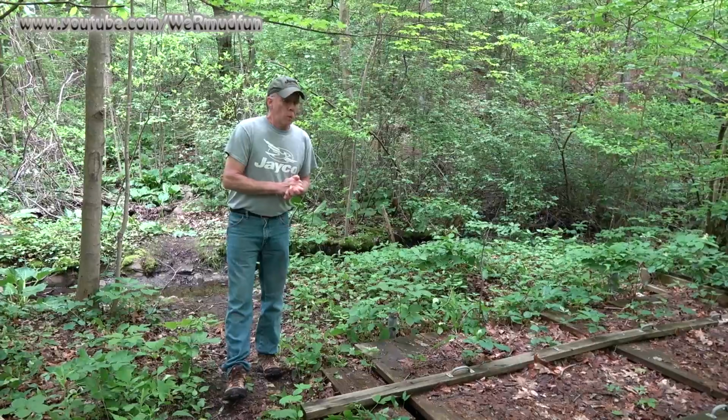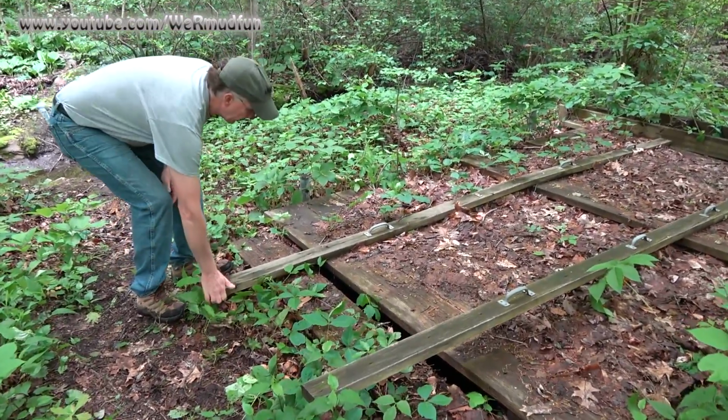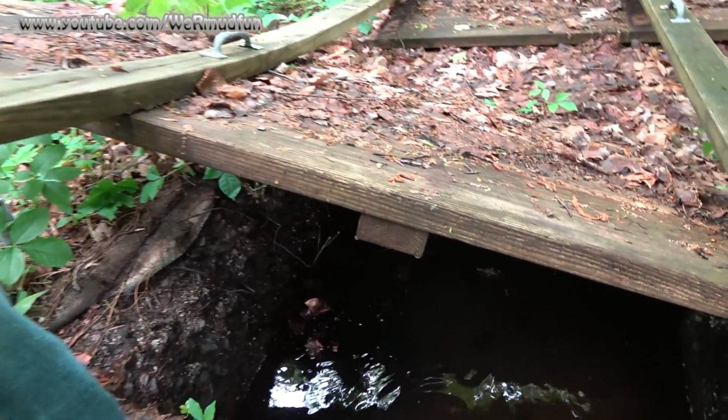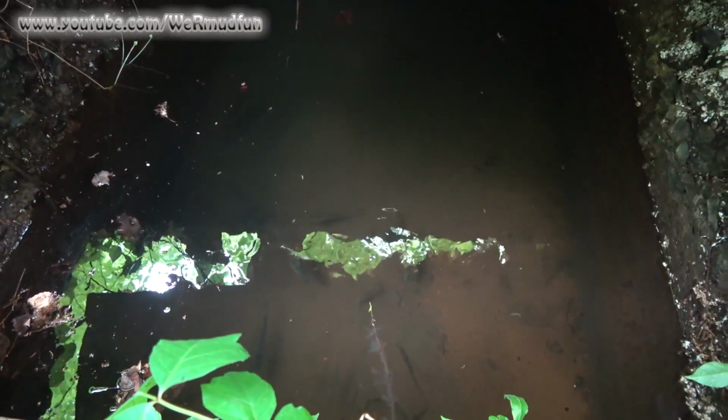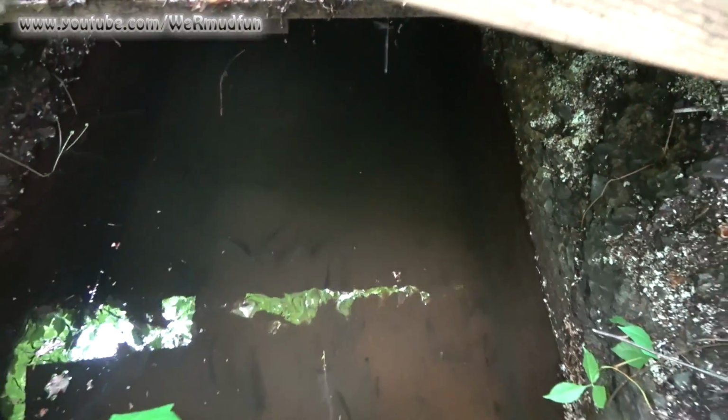What'd you find, babe? I believe it is the Waterwheel Base for the gristmill. They have it covered because they probably don't want people to get hurt. But, well, check out all the fish down there. Wow, that's cool. Look at all the fishies. And you can see the walls. Very nice. Getting heavy, babe? A little bit.